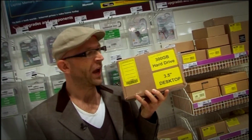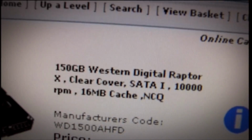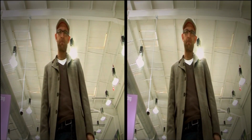Your hard drive is where all your data is stored, and when you're building a gaming PC, it's not just about how big your hard drive is, it's about how fast it is. The best gaming hard drives like this Raptor spin at a whopping 10,000 RPM, but if you double up, you could get even faster gameplay. For gaming, you should opt for a RAID system that splits the information across 2 drives, delivering the same amount of data in half the time. Kind of like employing 2 delivery vans instead of 1.